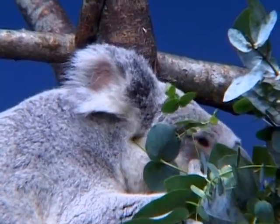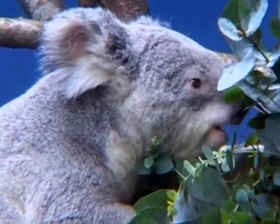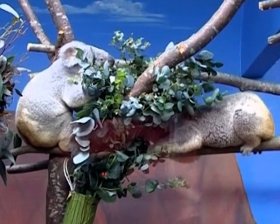I hope they understand how magnificent it is to see them like this, 2 young boys in this beautiful exhibit, and I hope they enjoy it as much as we do here, because they are beautiful and they are the model for the teddy bear we have. Koalas get their name from the ancient Aboriginal word meaning no drink. This is because they get almost 90% of their water from the eucalyptus leaves they eat.